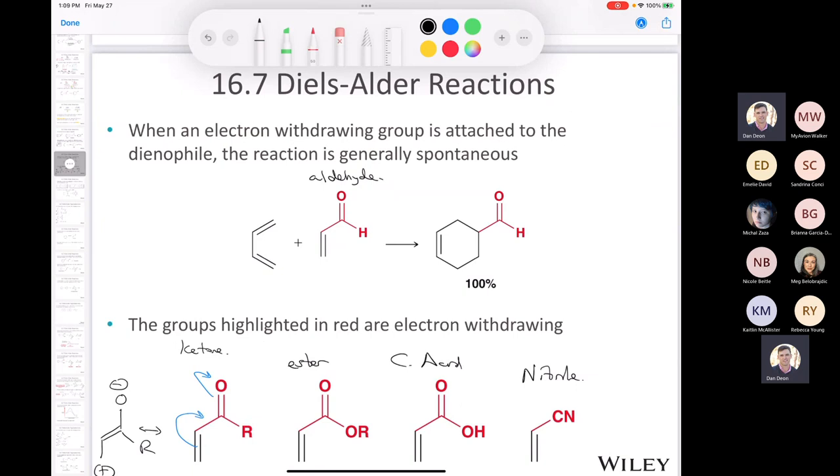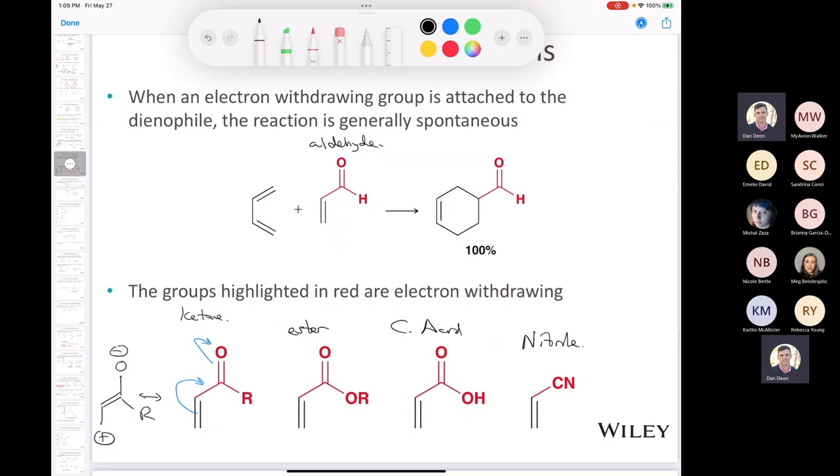And we went over a whole host of electron withdrawing groups. I told you sometimes I just refer to them as EWGs, as I did on the last slide. So an EWG, an electron withdrawing group. And a carbonyl, any kind of functional group that contains a carbonyl, carbonyl makes a dandy electron withdrawing group. Why? Because you have a strong dipole between carbon and oxygen. And so where do we see carbonyls? We see them in things like aldehydes. We also see them in things like ketones and esters and carboxylic acids.